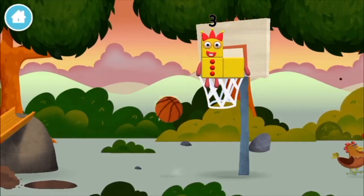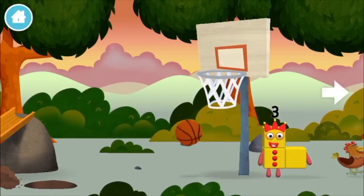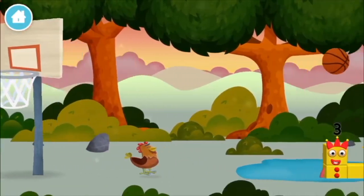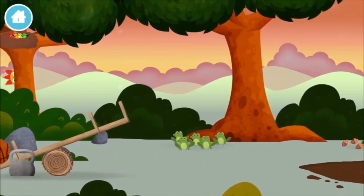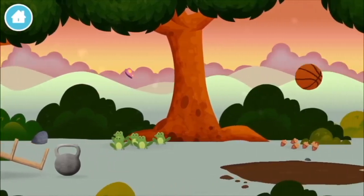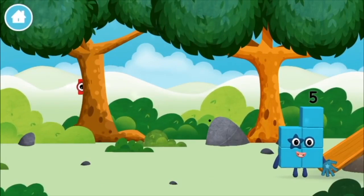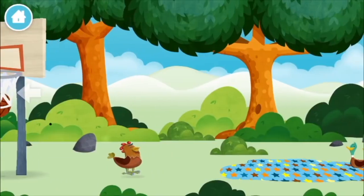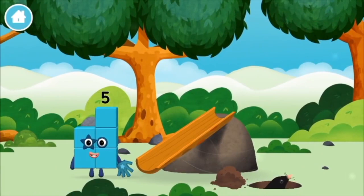A basketball. All of the number blocks. Can you find them? A basketball. A chicken. One mole digging a hole.